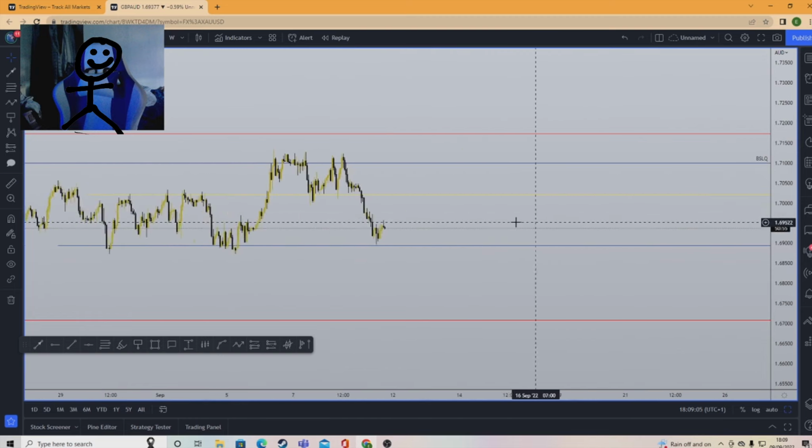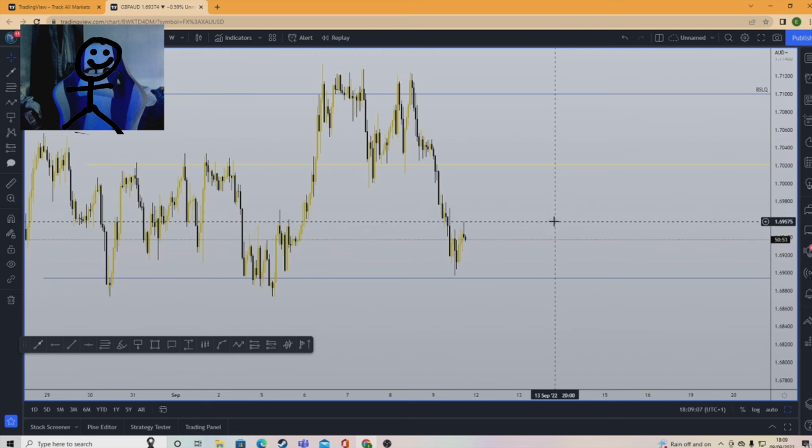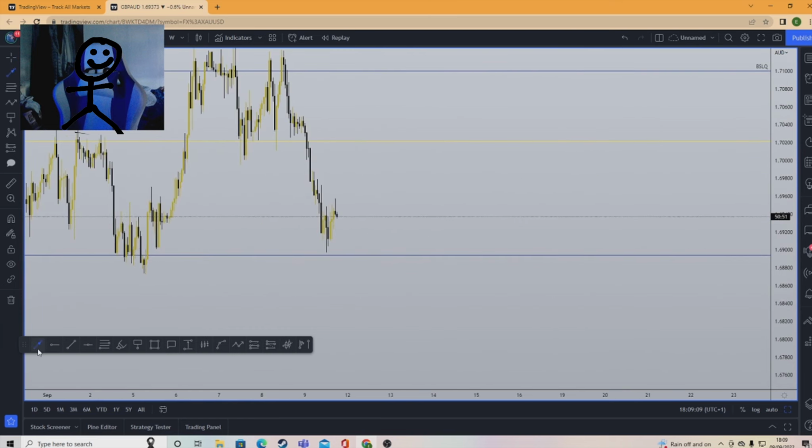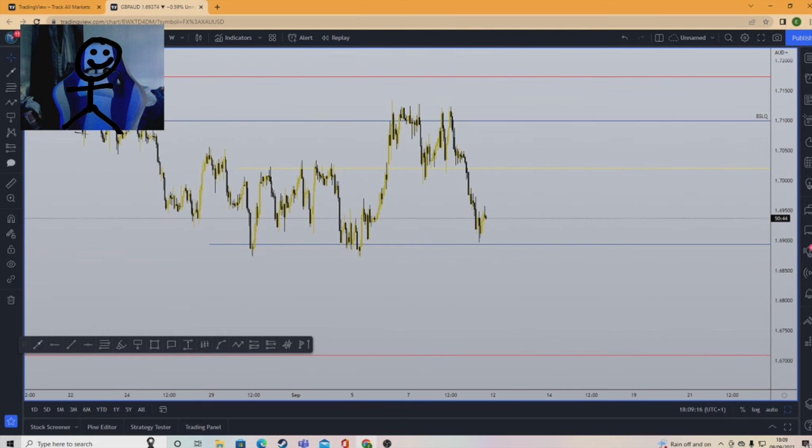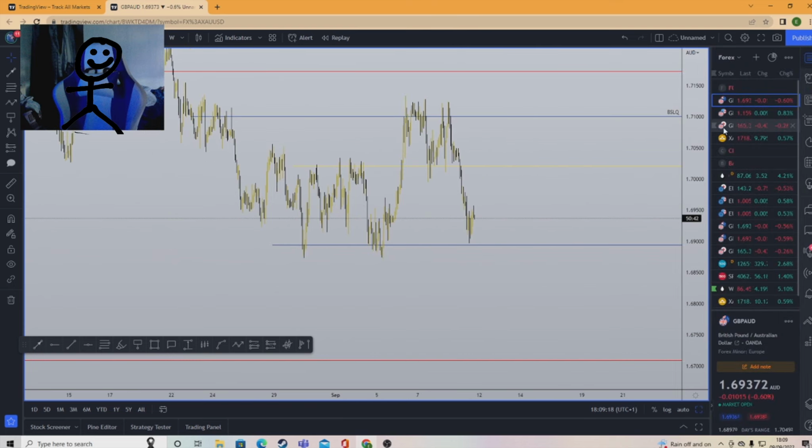As for the hour time frame, again, we're not going to mark out too many things in the hour time frame. It's more of an execution time frame rather than an analysis one. So it's more weekly, daily, and 4 hours where we're really doing our analysis.